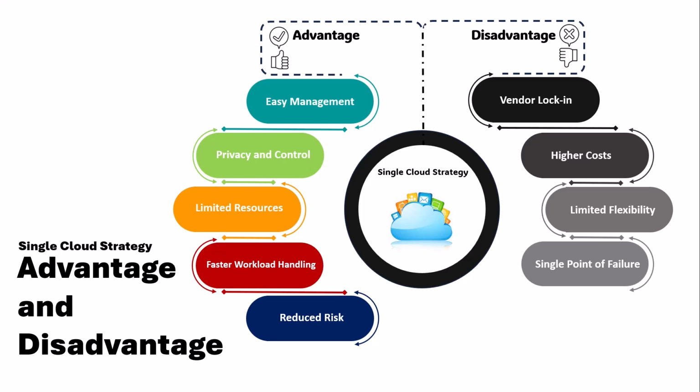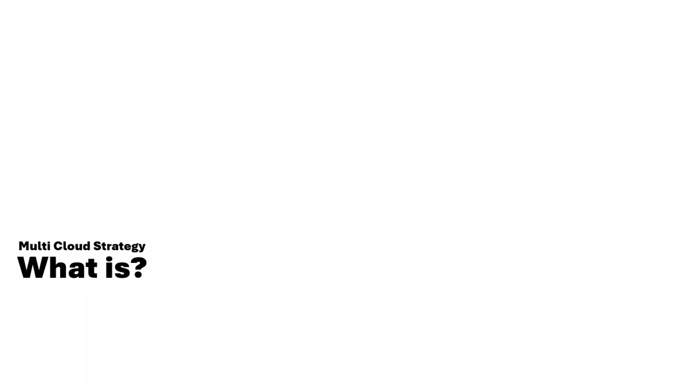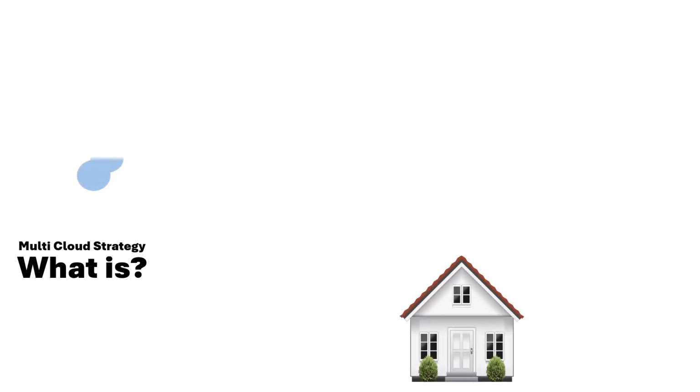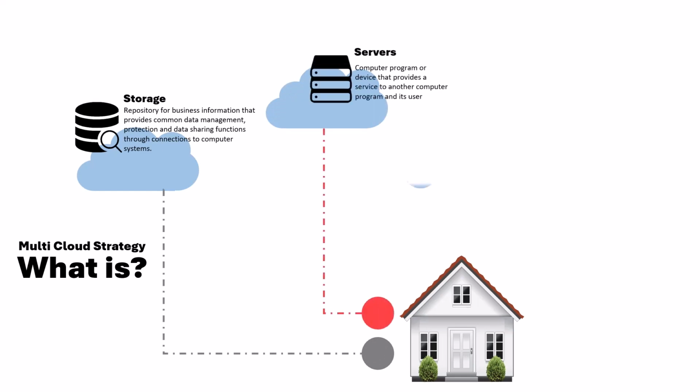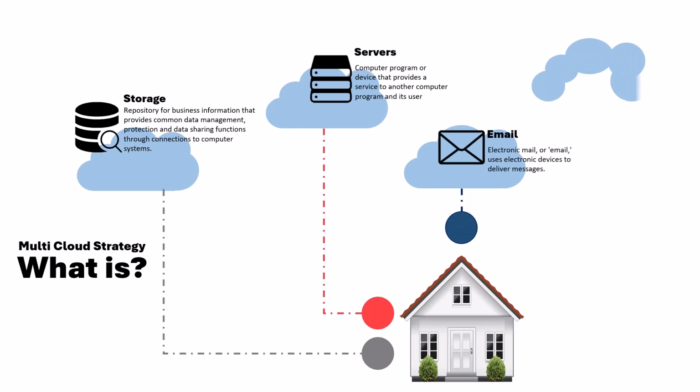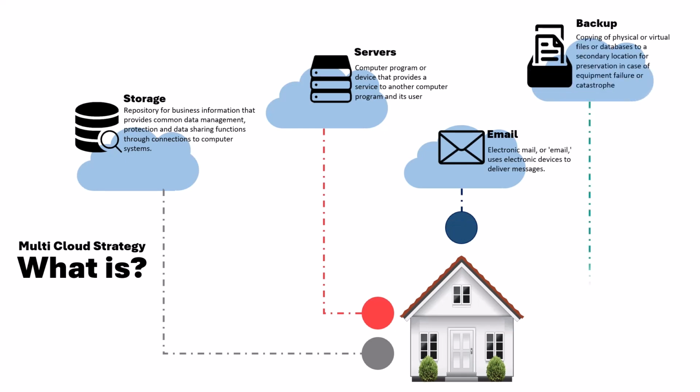What exactly is multi-cloud? Well, multi-cloud refers to a cloud computing strategy in which an organization utilizes the services of multiple cloud service providers to fulfill its IT needs. Rather than relying on a single provider, organizations distribute their workloads and resources across different cloud platforms. Imagine it like having a diversified portfolio of cloud services. Just as you wouldn't put all your financial investments in one place, businesses are now applying the same principle to their IT infrastructure. This approach provides a safety net, flexibility, and a strategic edge.